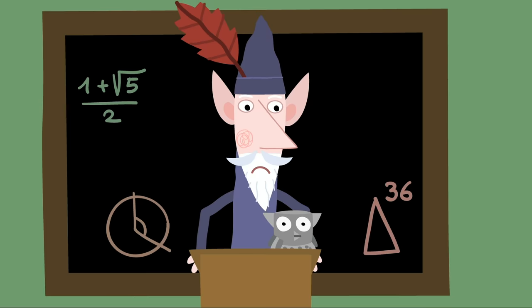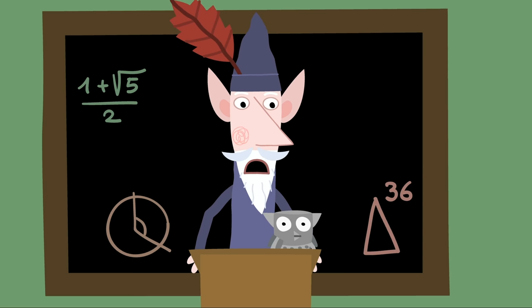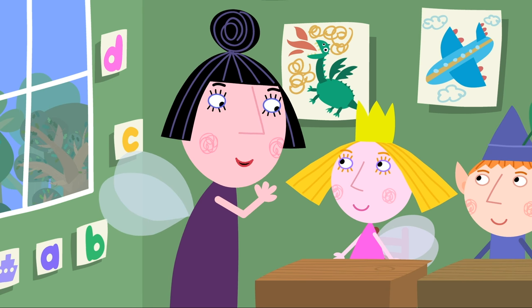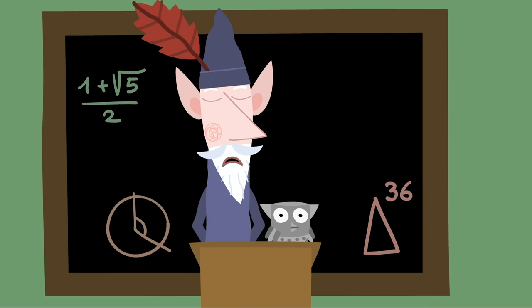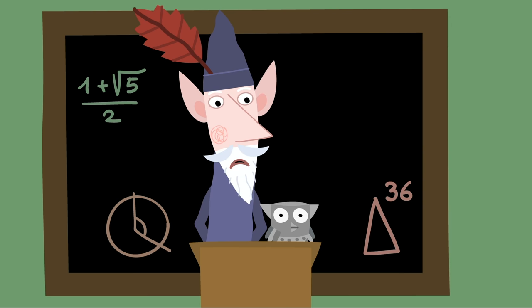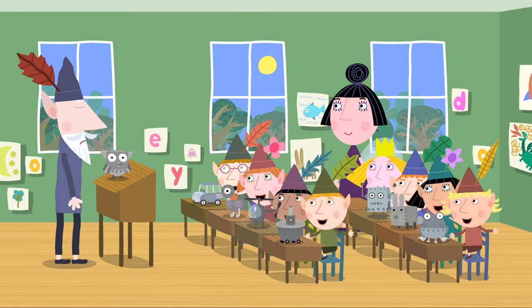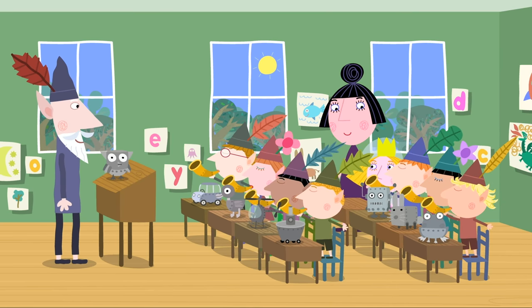Miss Holly, magic is not allowed at elf school. Only because elves can't do magic. Elves could do magic if they wanted to, but elves don't do magic. And we're elves!